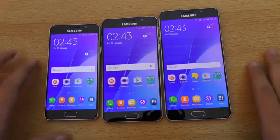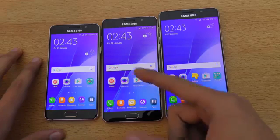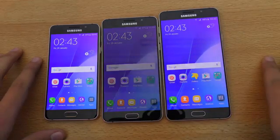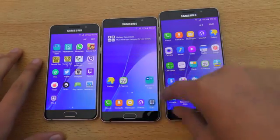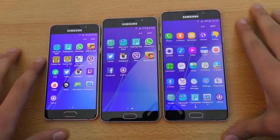Hey guys, it's time to do a quick speed test comparison between the Galaxy A7, the A5, and the A3. All these models are the newest ones, 2016 edition, so we get nice improvements in terms of the specs on all these variants as compared to last year's model.